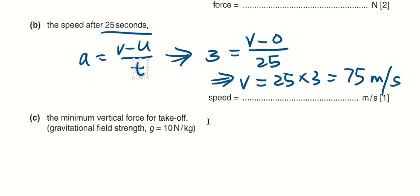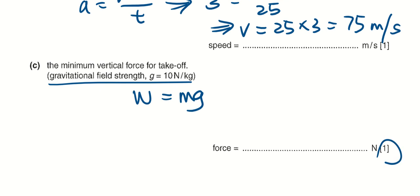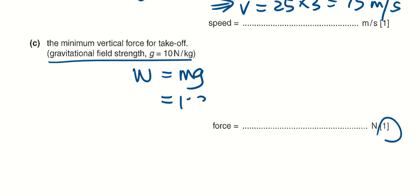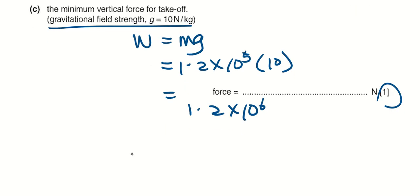Okay, so what's the minimum vertical force for takeoff? In order for it to take off, then it must be lifted off the ground, right? So we actually have to calculate the weight of the aircraft, and you see they actually give us the gravitational field strength, so that should tell us, and it's a 1 mark question. So W equals to mg. The mass is 1.2 times 10 to the power of 5 multiplied by gravitational field strength. So I'll get 1.2 times 10 to the power of 6 Newton.